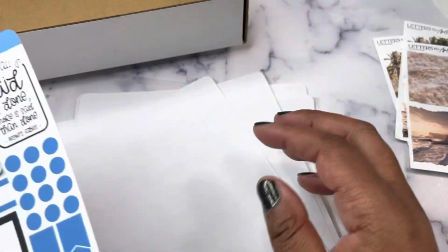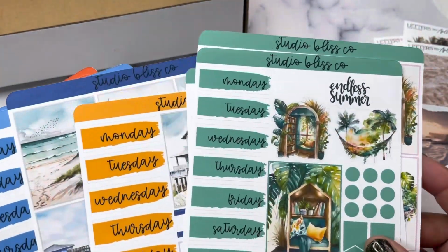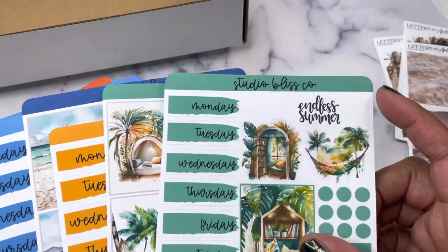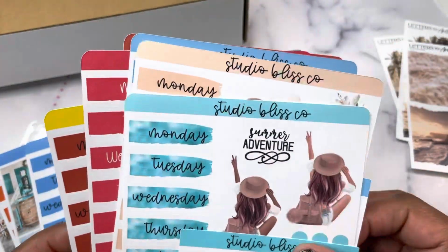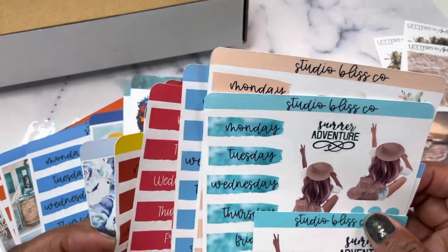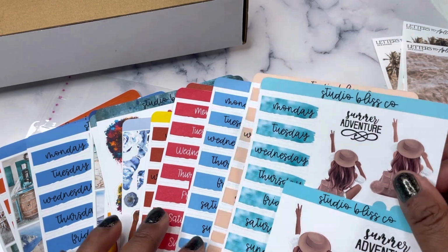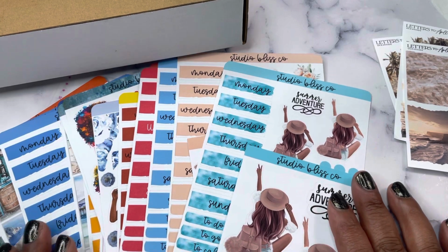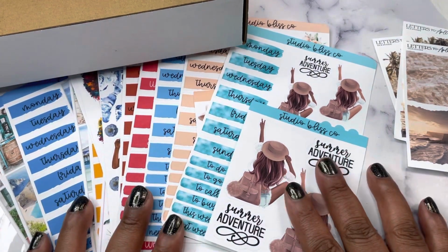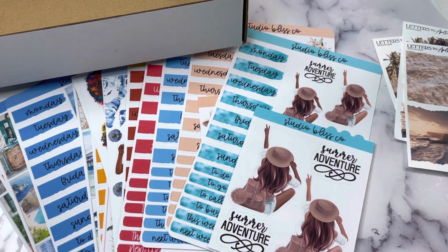So like I said, in total, you've got 11 weekly mini kits. You've got 4 box sheets. You've got 2 journal sheets, probably about 34, 35 doll sheets. You've got your 6 sheets of scripts, just a good amount of stickers. It's $276 in stickers. So I hope that you love them.